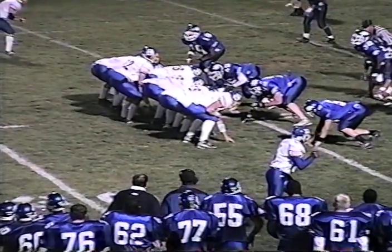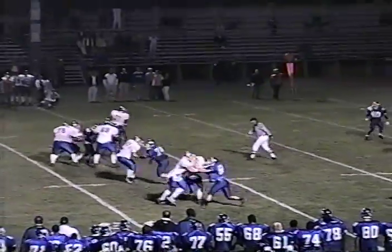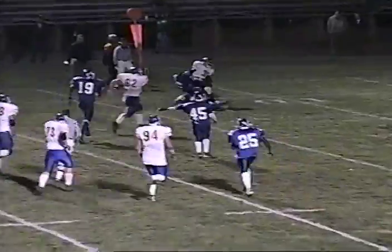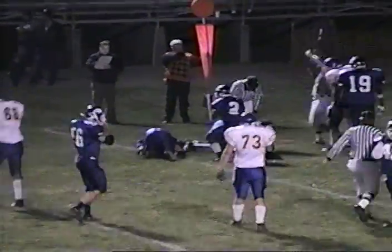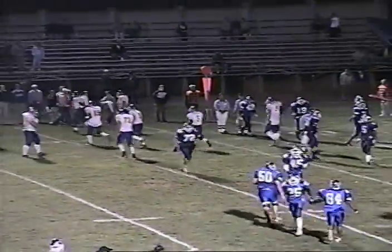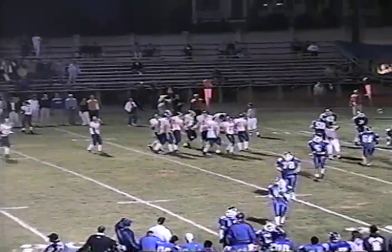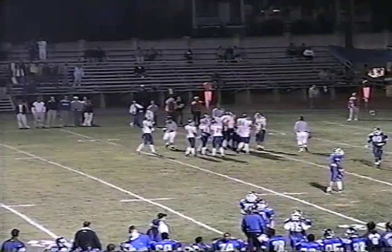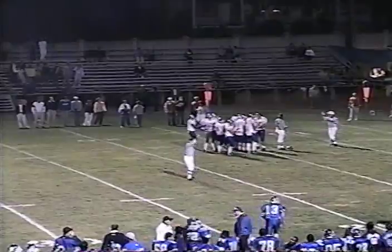Helm over center, single back, single setback. Going to go for broke. There's a pass to number 31. That's Aaron Dykes again. Young man's a very versatile young man, has soft hands, made the catch. Was tackled by the Norristown Eagles, and Norristown will take over on downs. I believe in on that play was number 40, Danny Lester.